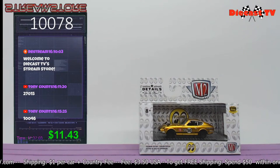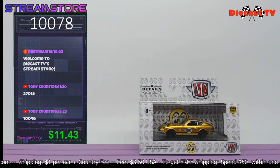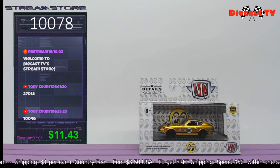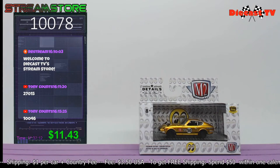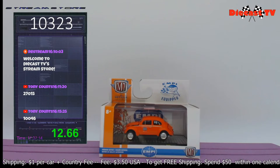If you want to get it for your collection, it's very simple. Just take 10078, the number, put it in the chat, and it's yours. The number is 10078.